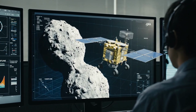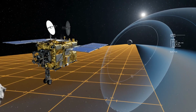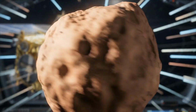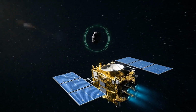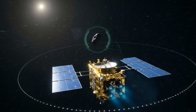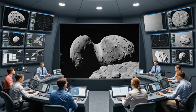Hayabusa 2 is not finished. Its extended mission points toward another target in 2031. That future asteroid is called 1998 KY26. It is much smaller than Torifune. Studying it could push asteroid exploration into an even stranger scale. But Torifune is now the proof that the spacecraft still has sharp eyes.